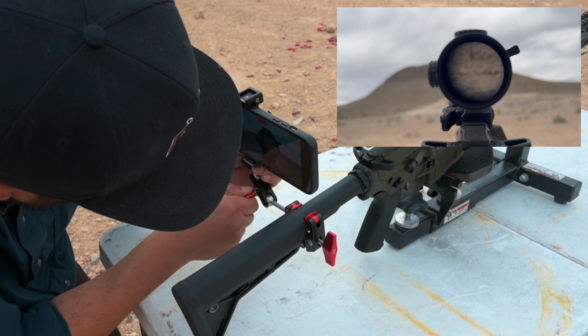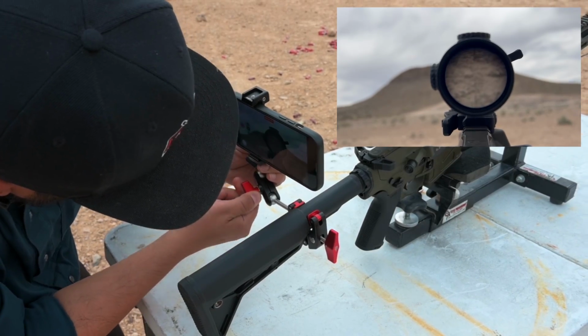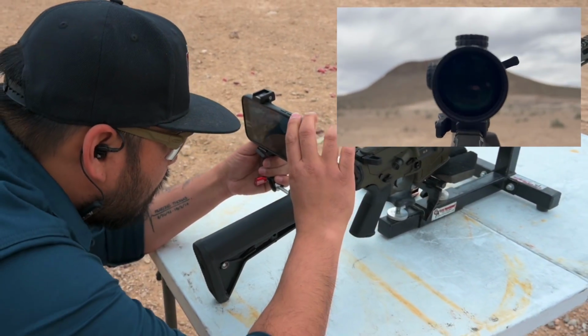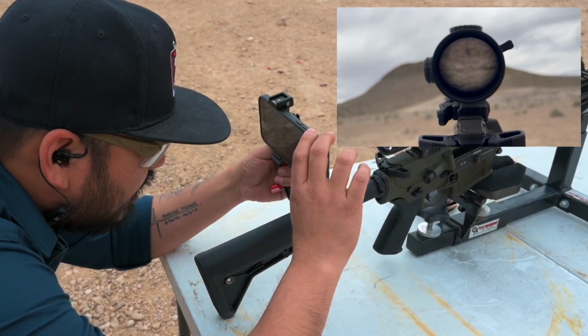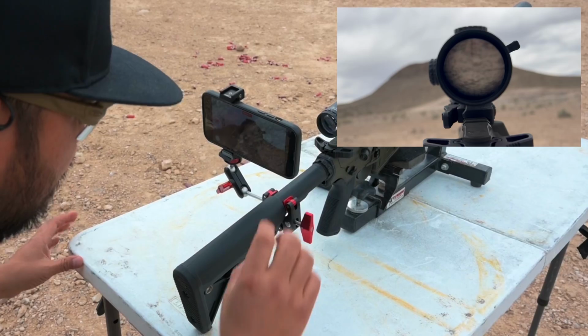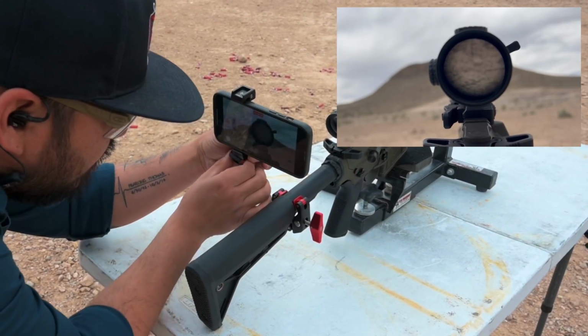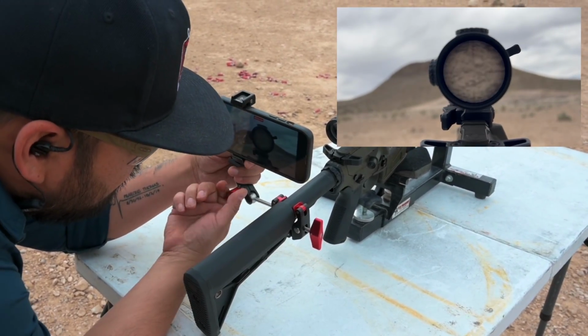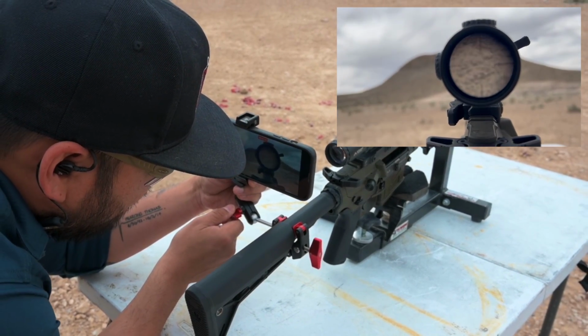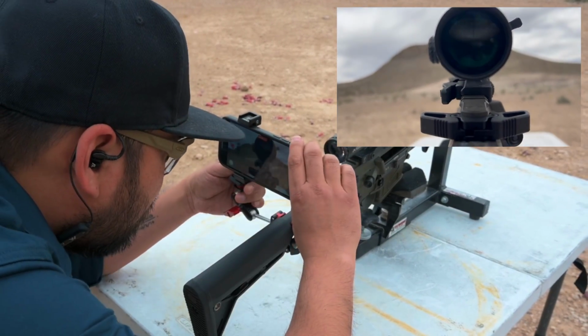Oh, almost had it. There we go. So now we're centered up. I'll tighten this thing down, the arm. I'll get this back to where I need it to be, and I don't want cockeyed footage there. So again, rotating this, loosening back the arm, making my fine adjustments.